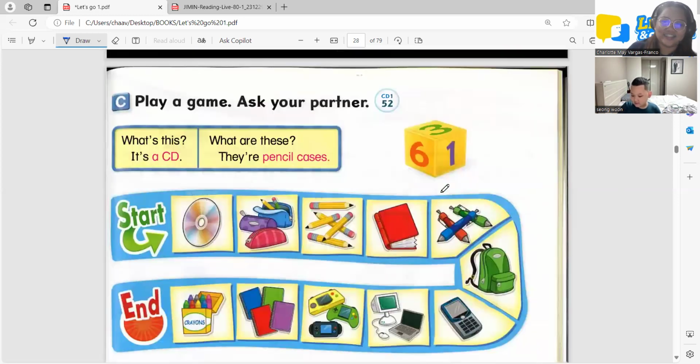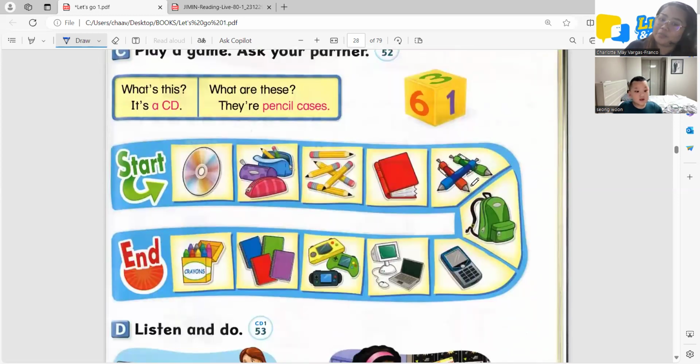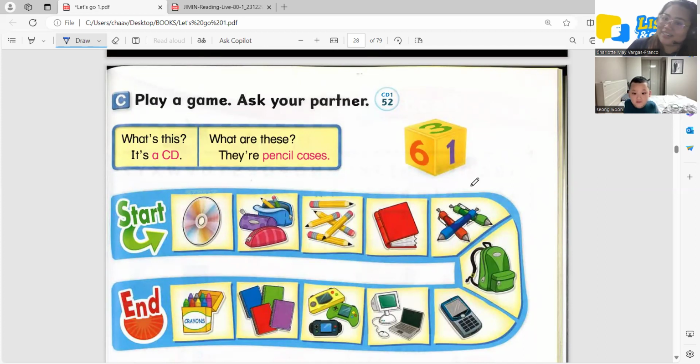So let's continue right here. We are going to play a game. What is this? It's CDs. How many? CDs. What is this? Pencil case. Can you say pencil case?